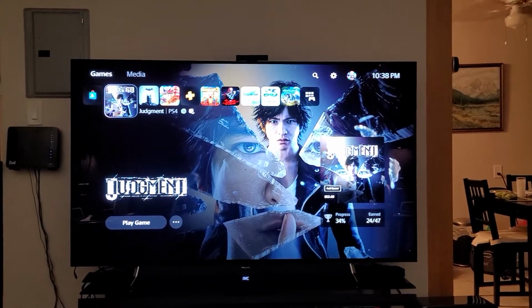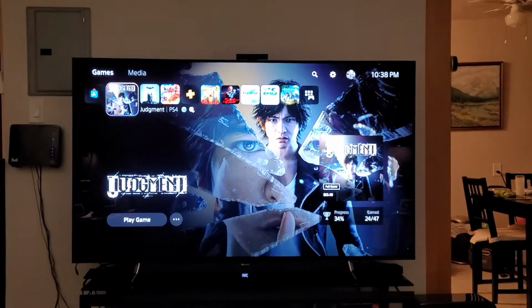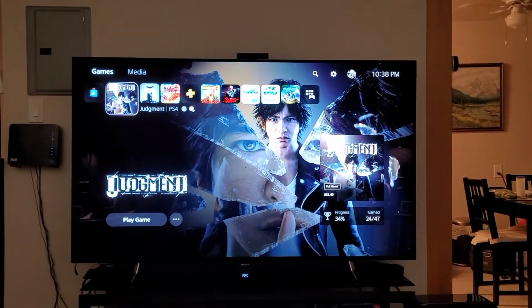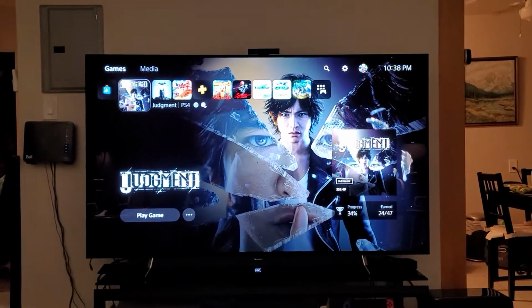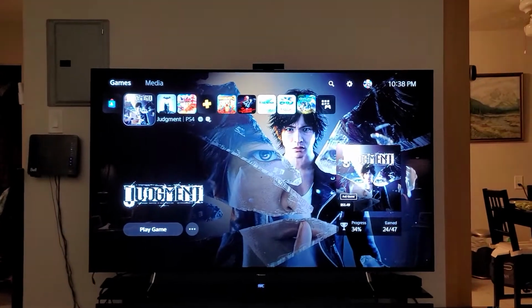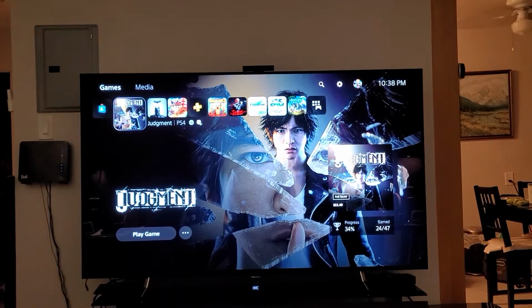I say don't fall for the marketing hype, but if you're going to get an OLED, don't get the OLED for 120 frames per second. Get it for HDMI 2.1. Get it for 60 frames per second high dynamic range, the lowest response time and the best possible picture. But don't expect that all of your next-gen games are going to run at 120 frames per second, even on the latest technology.